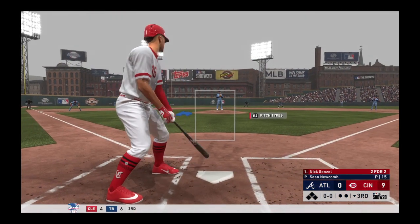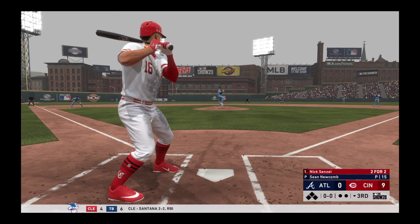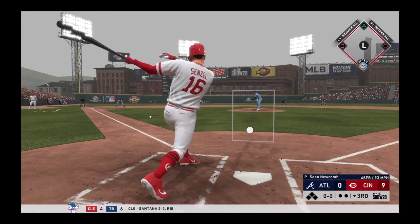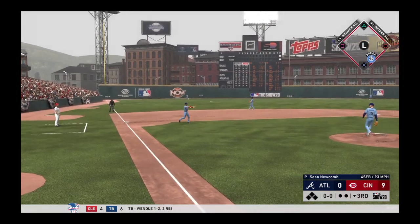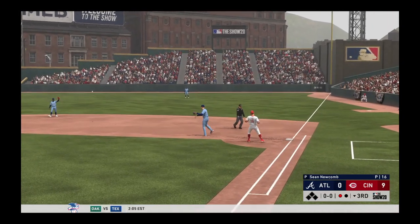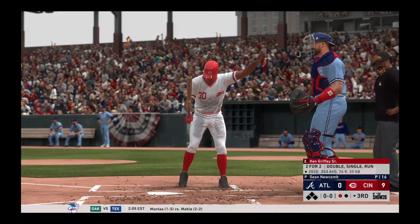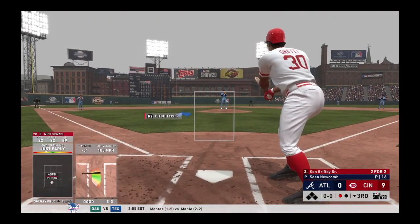Bottom of the 3rd now, and that'll bring in the second baseman, Nick Senzel. First pitch of the at-bat on its way. Sharp ground ball to 3rd. And that's out number 1. So 1 gone now in the Cincinnati 3rd.